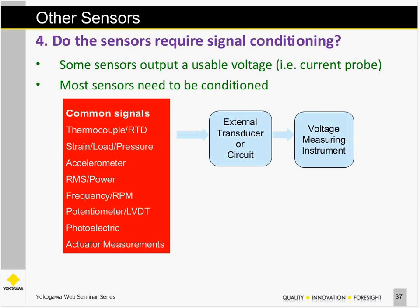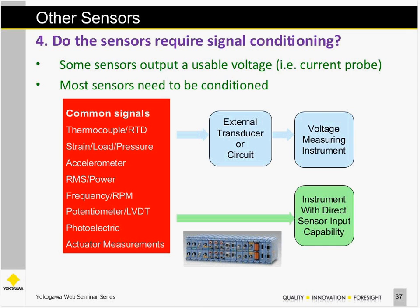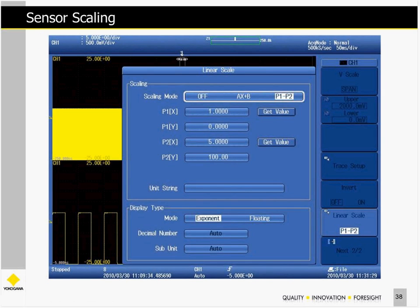The most common ones I have listed here below. Generally speaking, as you have seen with both the current and the power measurement, your choices are to use an external signal conditioner or transducer or circuit that converts it into a voltage and then brings it into your voltage measuring instrument, or to utilize an instrument that takes into account the special needs or conditioning of these sensors, whether it's a direct RMS measurement or frequency measurement or accelerometer or strain or thermocouple, and takes care of that signal conditioning for you inside of the instrument itself.